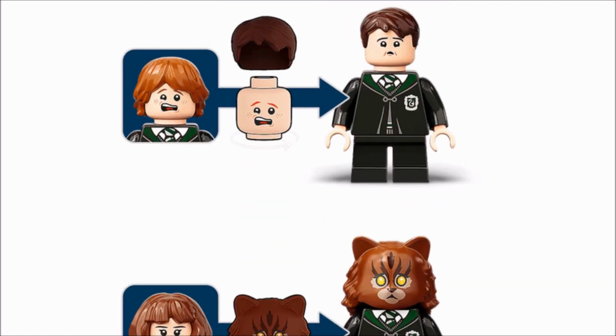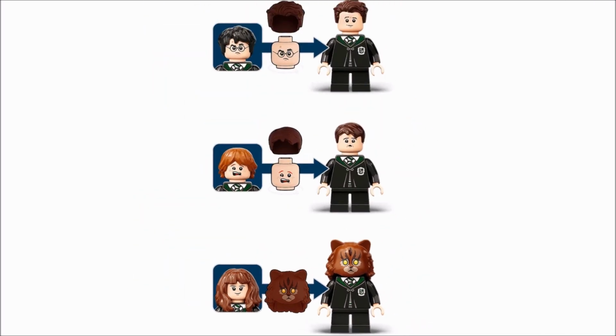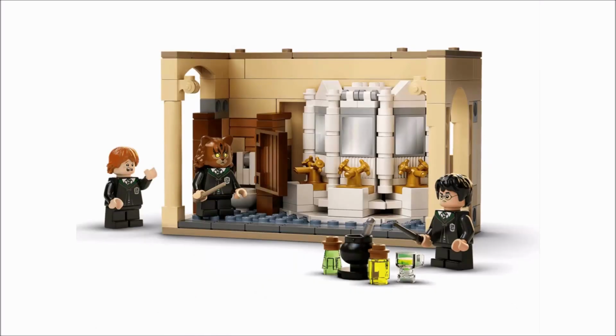They all look really great, especially Hermione, of course, turning into her cat version there, so I really do like that figure quite a bit. Harry as well, it's so great that we get him in his golden 20th anniversary version in such an affordable set, so I'm definitely looking forward to that figure.